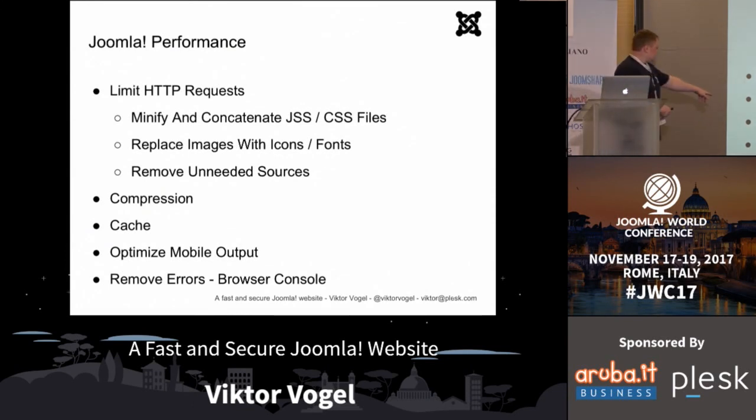All right, and remove errors. So if you're done, you configured everything, it runs, go to the browser console, open it, and look whether some errors are shown. JavaScript errors, most of the time, if you concatenate, if you overdo the tweaking parts, you will find something. Or if you have a loading of non-existing files like images, or the template tries to load an icon or something, remove the includes in the code so that the files are not requested anymore, because it's just an unneeded request, and it tries to get it, and then it gets an error response. This is bad. So try to remove the errors.